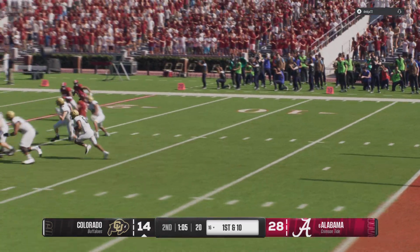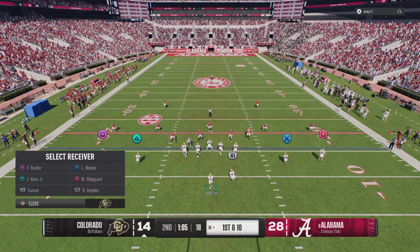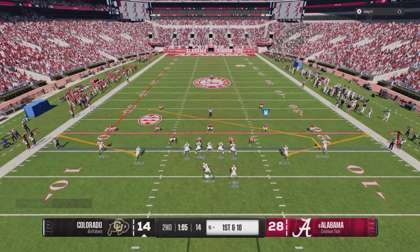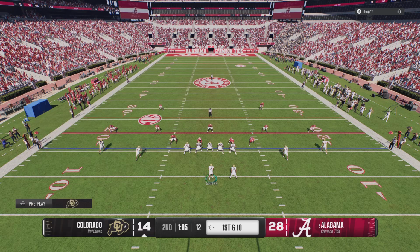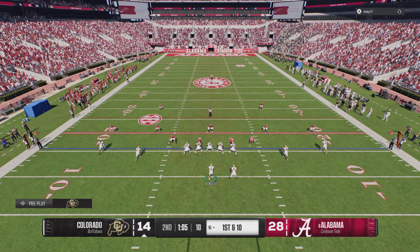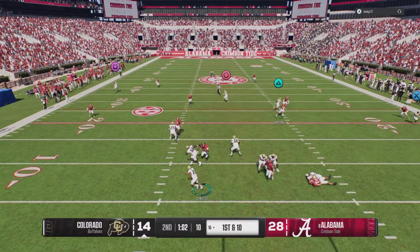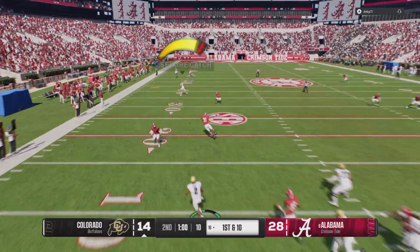Colorado has the ball back, and the Buffaloes are hoping to put their team in prime position on offense. Running out of time here in the first half, and they do have a chance to make this a one-possession game. And so you got to locate your best players and get them the football on this drive.